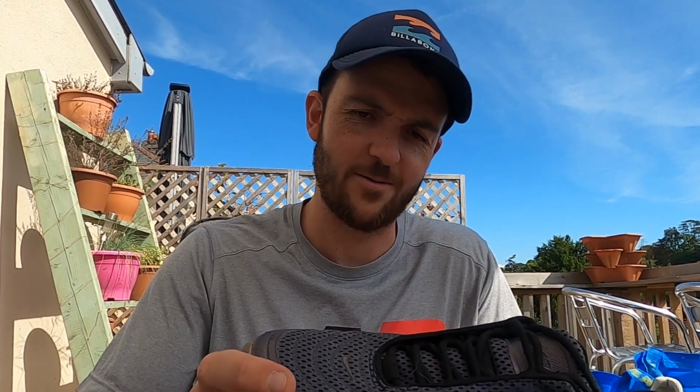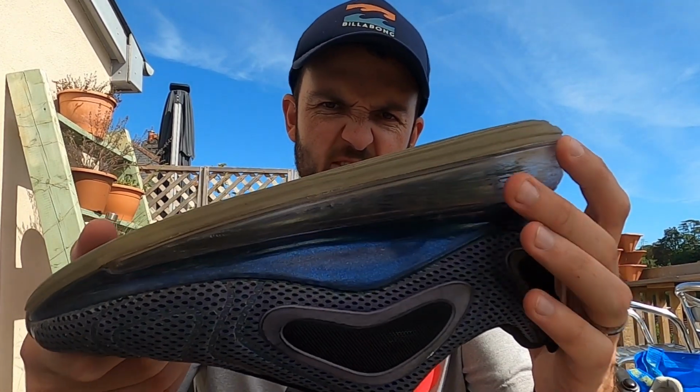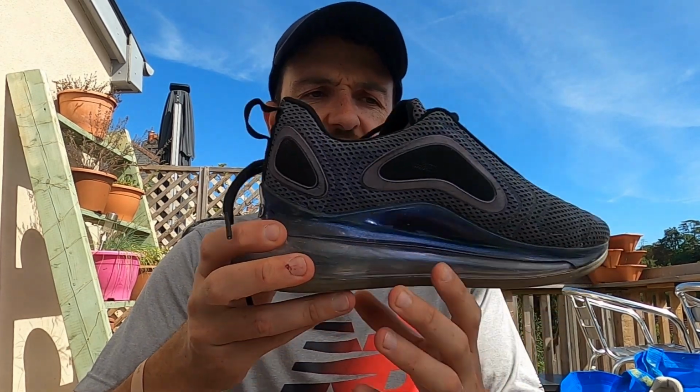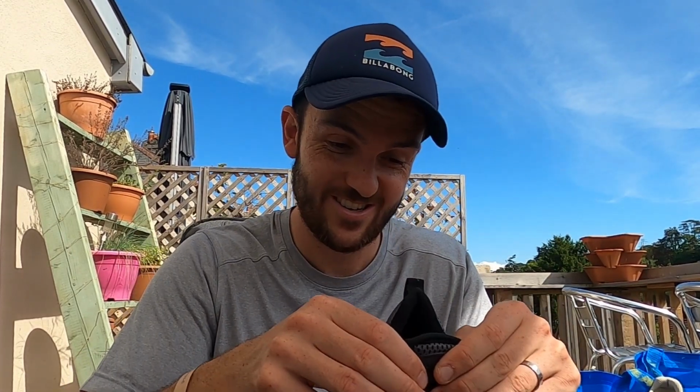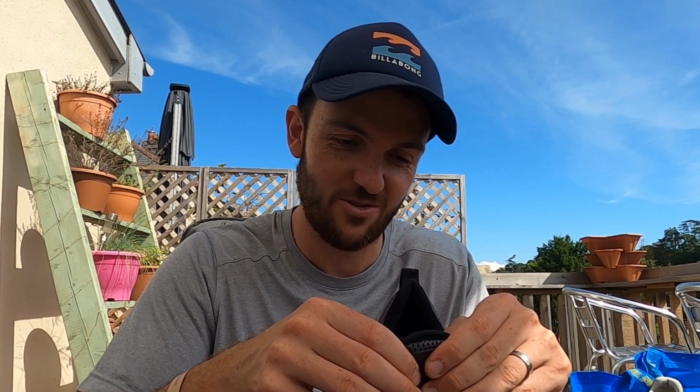They're going to need a good clean. They are a bit grubby, a bit scuffed there. What I found with these 720s, there's always scuff there. I don't know if it's the way people walk in them or they're just dragging their heels, but yeah, they're a bit scuffed, but they should come out quite well. They were £2. £2. Well, yeah, I'm having those.